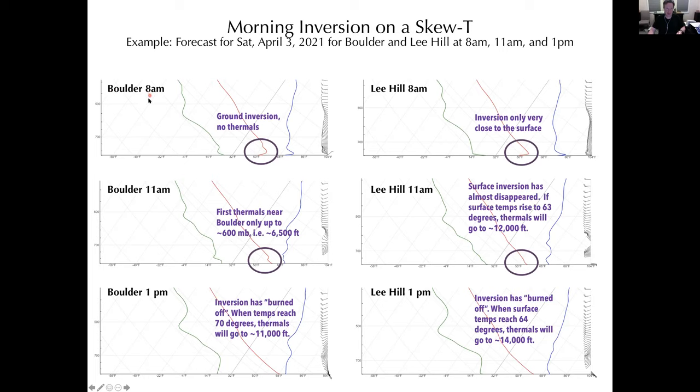And so you can see at 8 a.m., at 11 a.m., and at 1 p.m. At Boulder at 8 a.m., there's a pretty strong ground inversion. Obviously at 8 a.m., even though the sun is already out and it's heating the ground, those thermals won't go anywhere, just up till here. So 50 feet off the ground won't really help. On Lee Hill, it's even more pronounced at the ground level. So super strong inversion at the ground level.